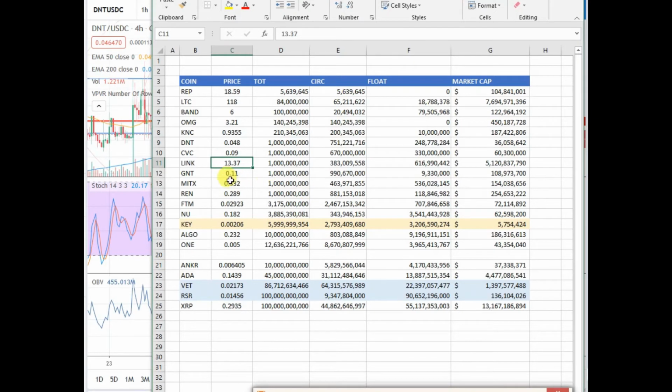when we hit a time where the buying pressure runs it into a squeeze? Here we go, GNT, Golem, I like this project, 1 billion. It's got 990 million out in circulation, sitting at 11 cents. MITX, 1 billion, with about half of that out in circulation at 33 cents. This is crazy. REN, excellent project. It's got a little bit more out in circulation than DNT does, with the same total of 1 billion, and it's sitting at 28 cents.